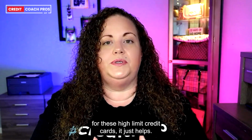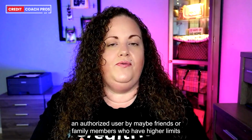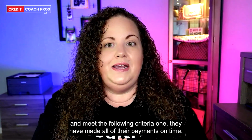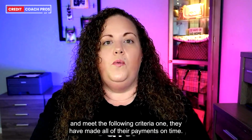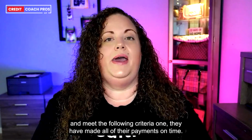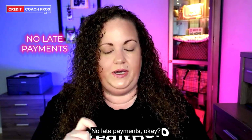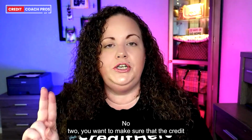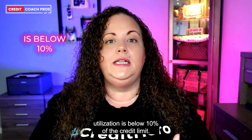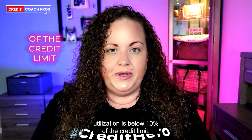It just helps. And even if you can get on to be an authorized user by maybe friends or family members who have higher limits and meet the following criteria. 1, they have made all of their payments on time. Every last payment they have made on time. No late payments, okay? 2, you want to make sure that the credit utilization is below 10% of the credit limit, okay?